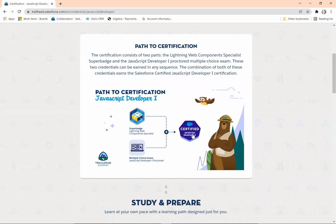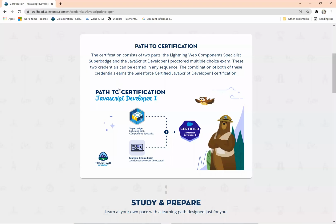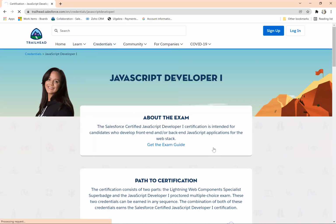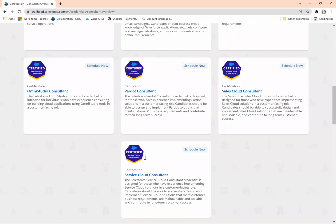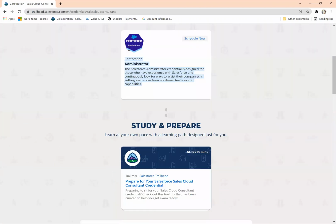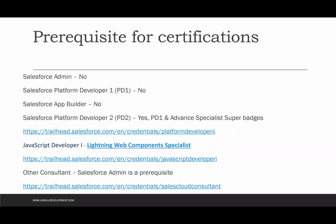And similarly, when it comes to consultant, suppose you are a 3 or 4 years experienced candidate, working for a company where they demand you to clear some consultant certifications. Please visit this, and based on your business recommendation, you can choose different consultant certifications. Service Cloud, education, there are a lot of clouds available. Sales Cloud, Service Cloud. But if you go for any consultant, Salesforce admin is a prerequisite. Without completing administration, you cannot move further in the consultant track. So you have to clear this admin certification, then you can appear for an examination and clear it. So these are the things we wanted to discuss about the prerequisites.